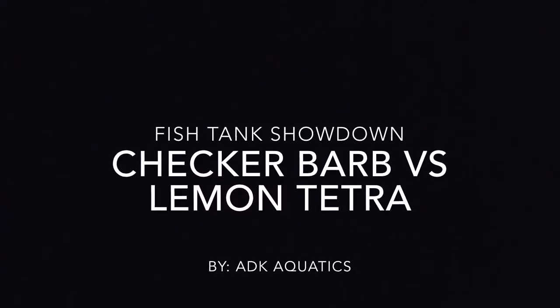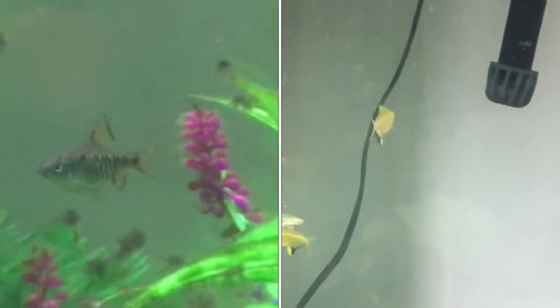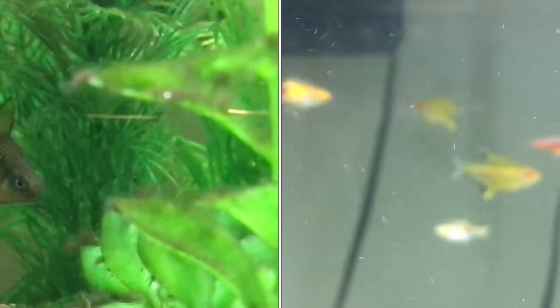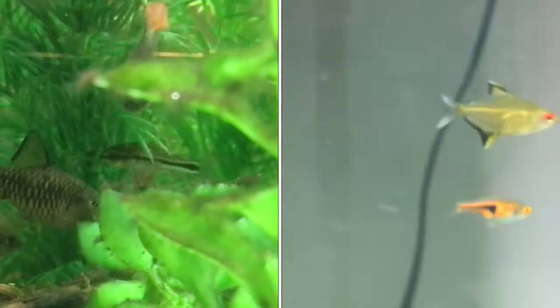Today we have the first ever Species Showdown. We have our two contestants here with us now. Our first contestant, the checkered barb, weighs in at 2 inches, and our second contestant, the lemon tetra, weighs in at 2 inches also. These two species will be judged on 5 different criteria: color, personality, demeanor, hardiness, and price. The one who has the best overall score will be named the best species of the two.